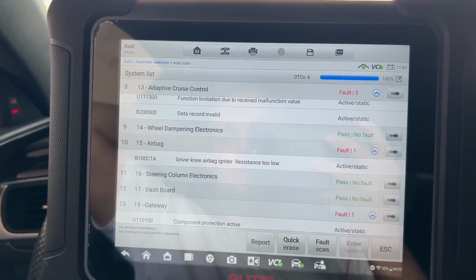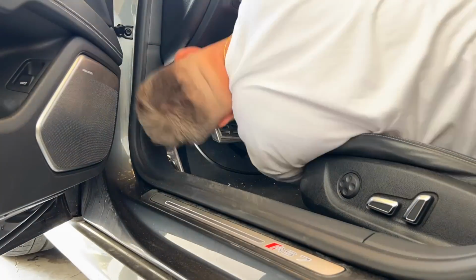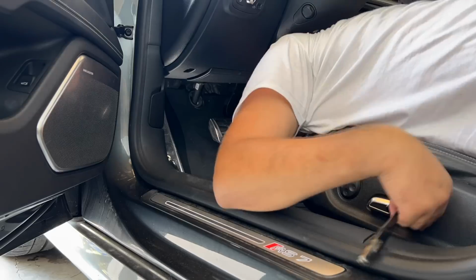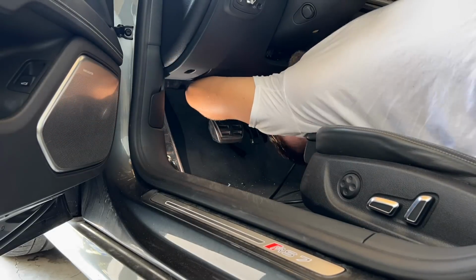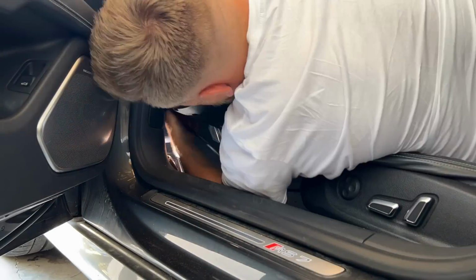So maybe I didn't really connect it. Let's go ahead and take it apart and see what that is. We are all human and we make mistakes. My biggest concern and worry right now is if the bag is bad, but if it's not and it's just some simple connection issue, well, I'll own up to my mistake.